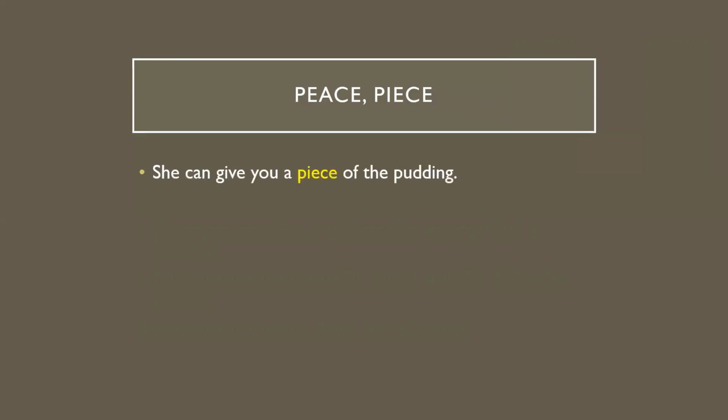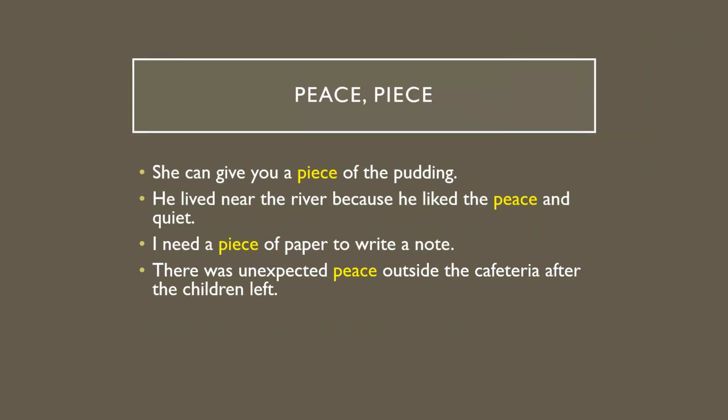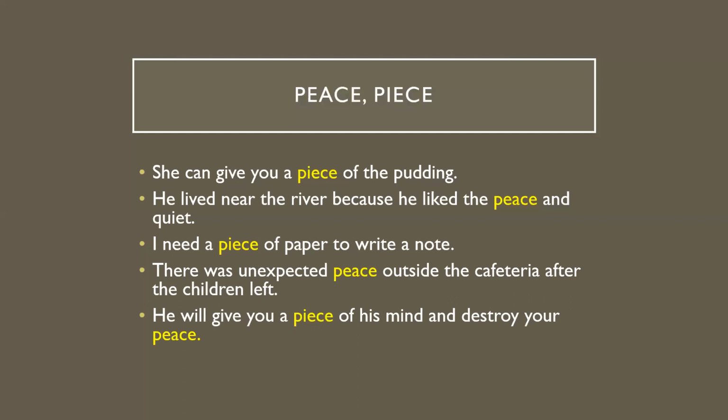Here are some sentences. She can give you a piece of the pudding. He lived near the river because he liked the peace and quiet. Don't we all? I need a piece of paper to write a note. There was unexpected peace outside the cafeteria after the children left. Unexpected? I don't think so. And here's a sentence having both words together. He will give you a piece of his mind and destroy your peace.